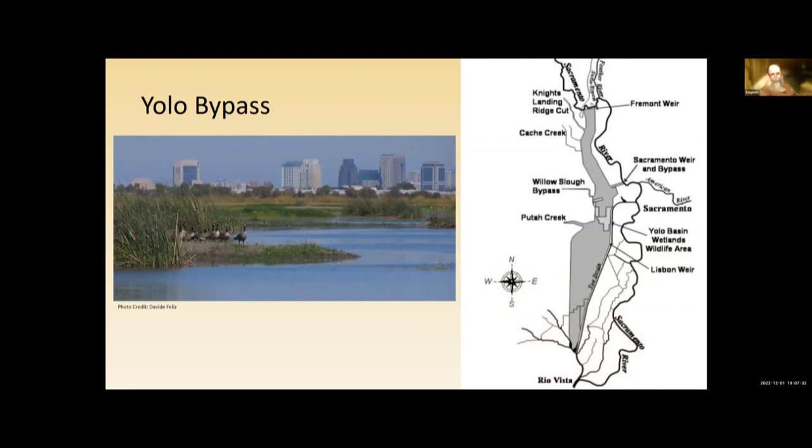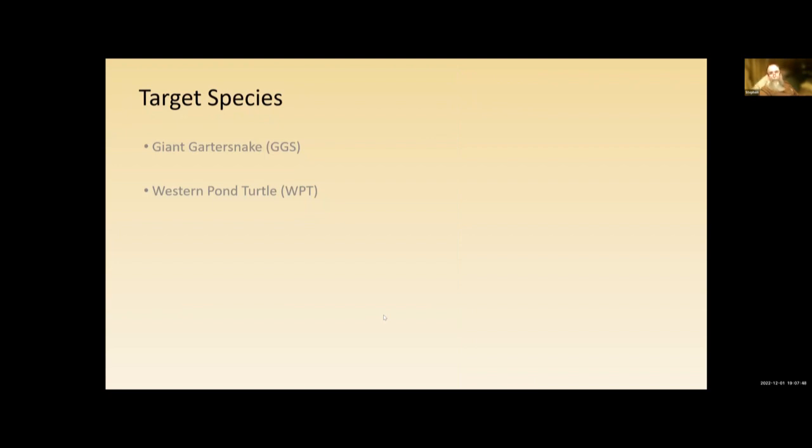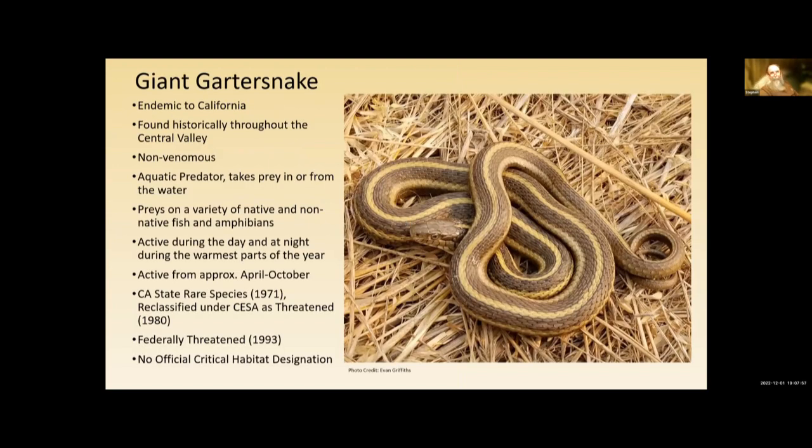So by virtue of design, the Yolo Bypass provides valuable habitat for many of California's sensitive and dwindling aquatic species, such as the giant garter snake and western pond turtle, making it a perfect location for habitat use assessment surveys. So I would like to give a brief background on the target species before moving on. So the giant garter snake, it's a really pretty little guy here.